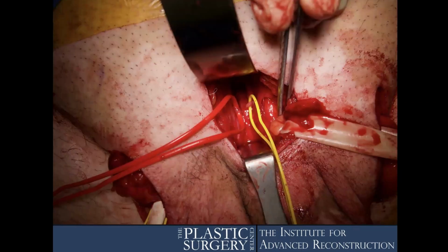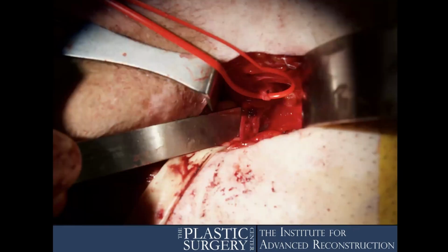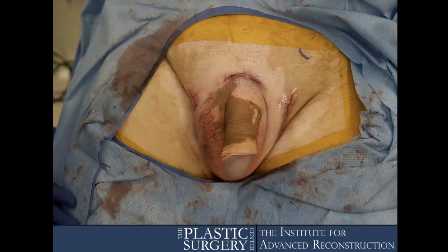It's another view looking at the cavernous nerves deep in that space. And this is after the procedure is done. All the incisions are closed up with dissolvable sutures, and some surgical glue is placed on all the incisions, and the patient can shower afterwards right away.